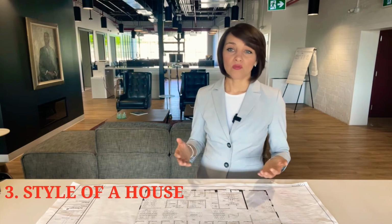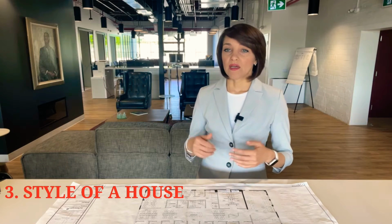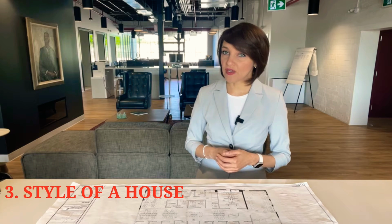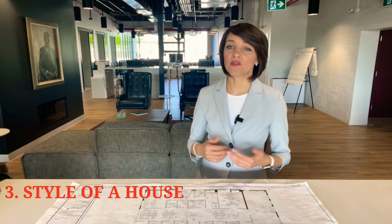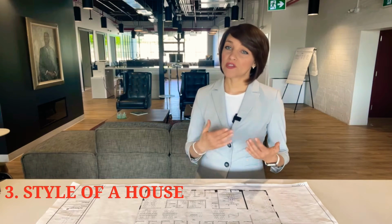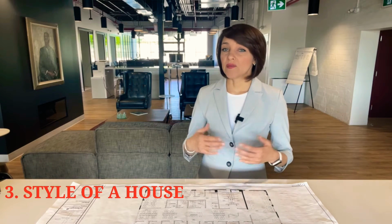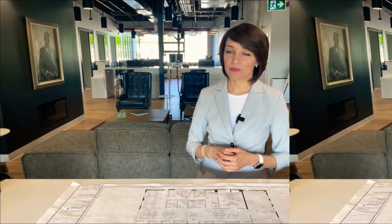Number three is the style of a home. Modern homes will be more expensive than traditional ones. It is due to a lot more windows and structural solutions inside of the house. I always advise my clients to build their home considering a future resale. Taking the approach of assuming the future resale will keep the construction cost in balance with the features of a home expected in a certain neighborhood.